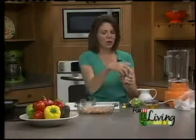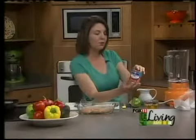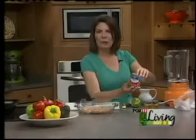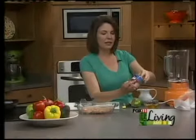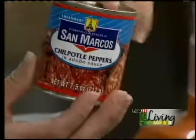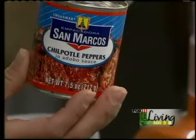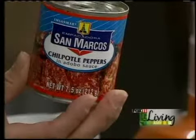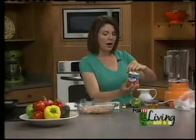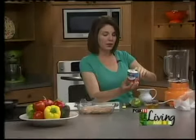All right, the star of this marinade is this stuff that comes in this little can. If you're not familiar with it, get to know these guys, because basically it's chipotle peppers in adobo sauce. They come in a little can like this. You'll find this in the ethnic section of your grocery store, and boy, that section has expanded and expanded. This can is a product of Mexico, so it comes to us from Mexico.